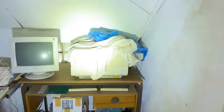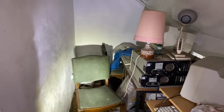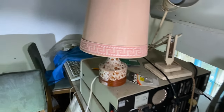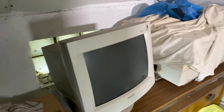Wow. Oh, it's a little computer room. Oh, wow, it looks like it was a little secret office, maybe. Wow. Look at that old screen. Oh, my goodness me. This is so old. Old IBM keyboard. Look at the hard drives. These are ancient. Wow, this is remarkable.